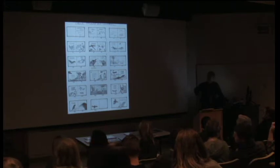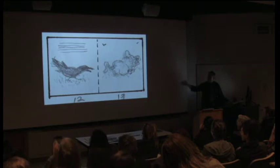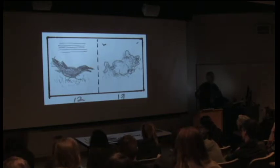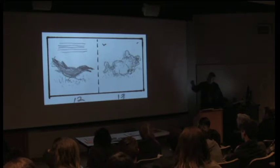I'll show you this. So this is an 8.5 by 11 sheet of paper, and this is the thumbnail of the whole entire 32-page book. This is one of them, page 12 and 13. And what it's talking about is how crows like to have fun. They do, they fly up in the air and drop a stick and catch it before it hits the ground. They like to nip, they've been known to nip sleeping dogs' tails and then fly away. And so this was the concept.